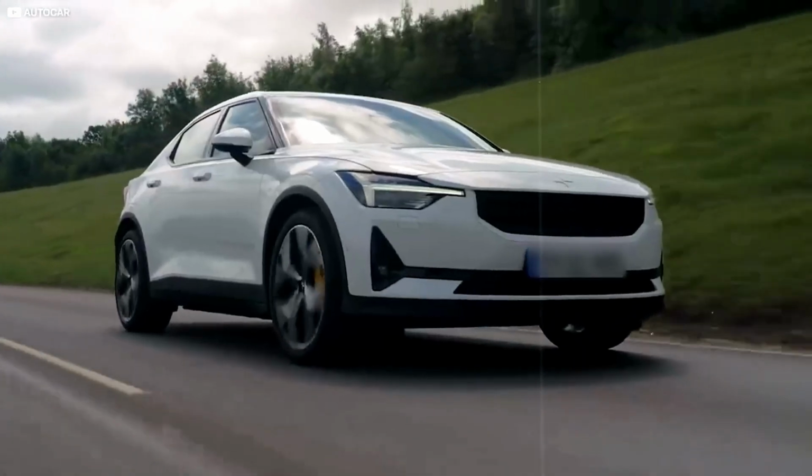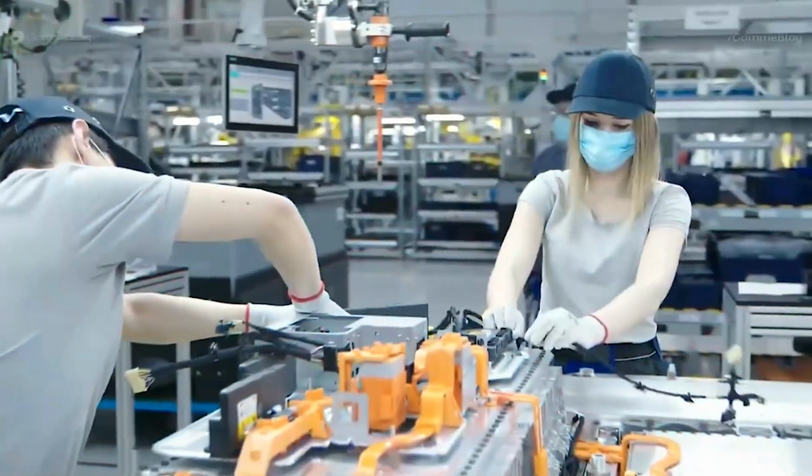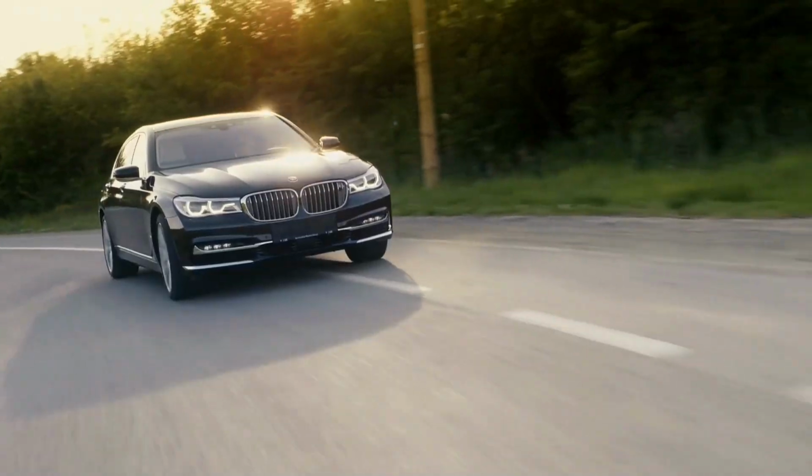As you drive your EV, remember that beneath your feet is a marvel of science, technology, and human effort. It's a story of teamwork, precision, and the drive for a better tomorrow.